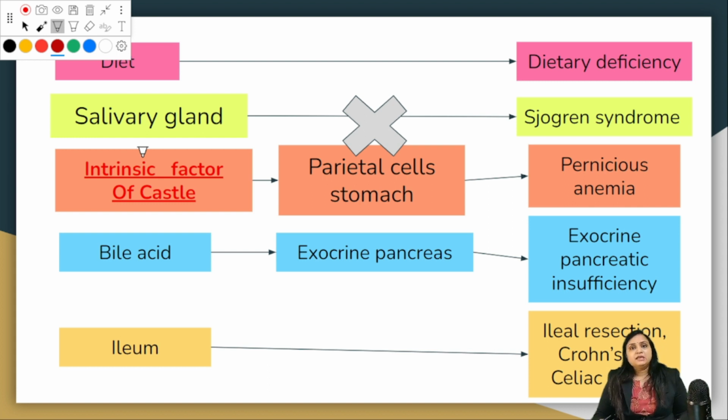So what things can lead to vitamin B12 deficiency? First of all, pure vegans will end up with its deficiency, so dietary deficiency. Salivary gland: a few syndromes can affect the salivary gland, one of which is Sjogren syndrome, and can lead to decreased secretion of haptocorrin, R-binder or cobalophilin, in which there could be no absorption of vitamin B12 from the GIT.